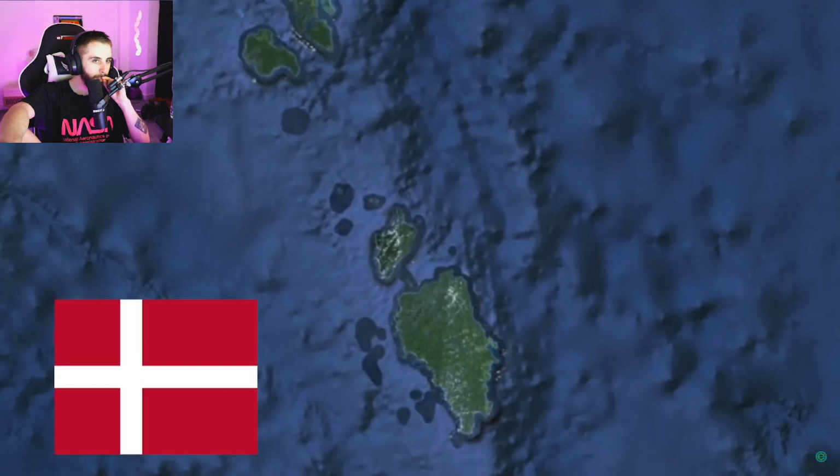Historically, they did try to create an empire by colonizing parts of the Caribbean, Ghana, India, and then the Nicobar Islands in the Indian Ocean, interesting. But they ran out of money and ended up selling everything to other countries. Too bad. It would be awesome to see people in the Indian Ocean speaking Danish.